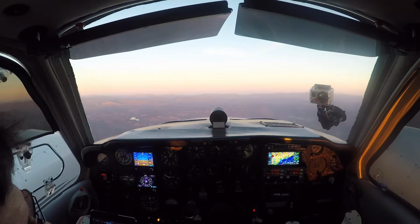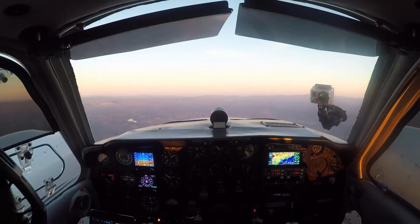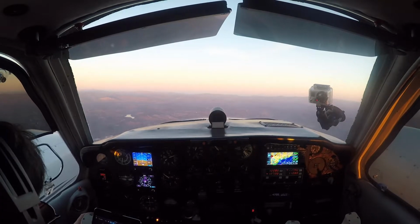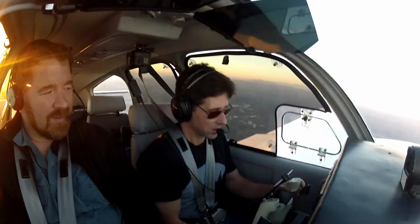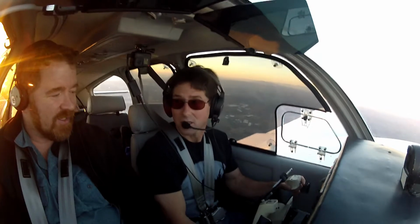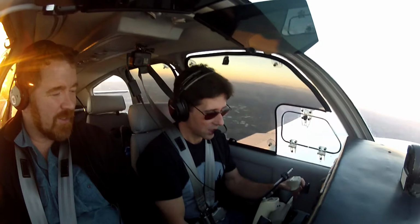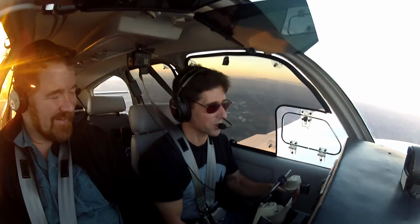This is pretty cool. November 245, information Foxtrot current at Ramona, wind 310 at 5, visibility 10, skies clear, altimeter 30.17, verify full stop. Can't imagine what it would have been like before the technology and the simulator iPad. Without it, you'd be sitting here looking at paper charts.